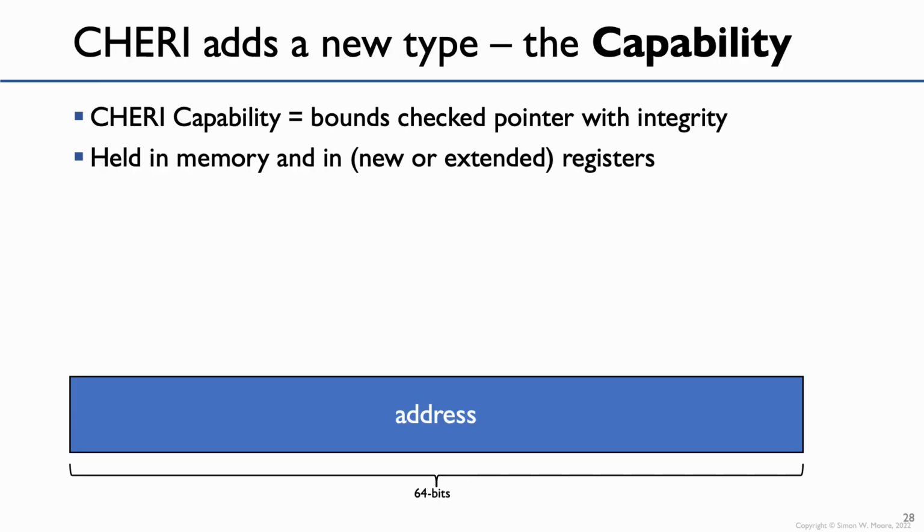So how does Cherry work? Well, it fundamentally adds a new data type we call the capability. And a Cherry capability is a bounds checked pointer with integrity. It's held in memory and in new or extended registers.